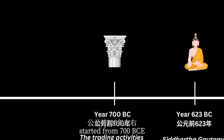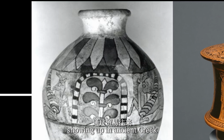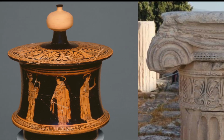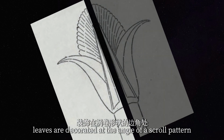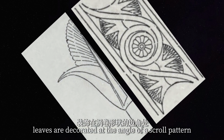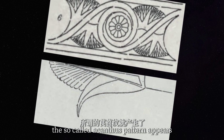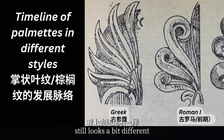Starting from 700 BCE, the palmette motifs started showing up in ancient Greece through the trade between the countries. When half of the palm-shaped leaf is decorated at the angle of a scroll pattern, and its imagery is adapted to the curve of the scroll, the so-called acanthus pattern appears. Still looks a bit different.